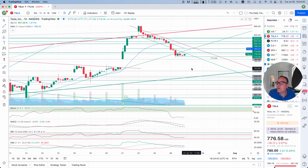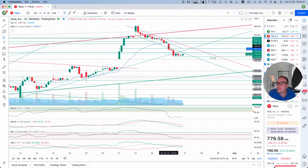Let's go see the 1 hour chart. So we opened the day today here at close to $800 and we came down quite strongly during the first hour. Second hour, we retested the channel support that we had lost and we could not close above it. Third hour was also down quite significantly, and then we are trading sideways. So we are still outside of this downward channel support.